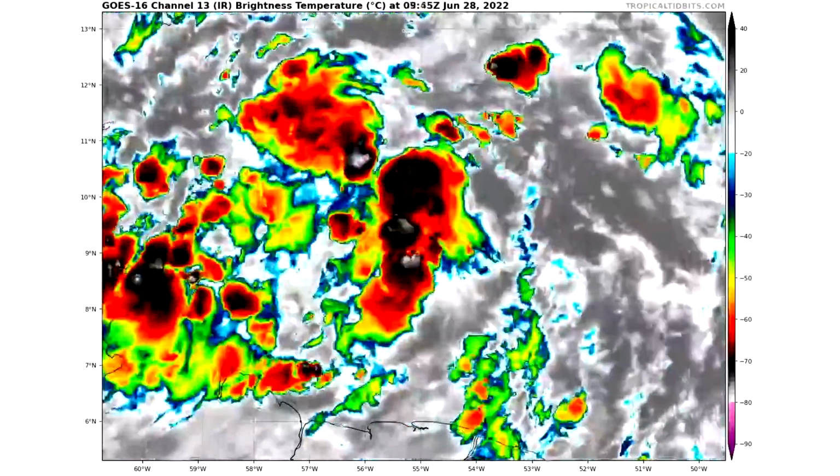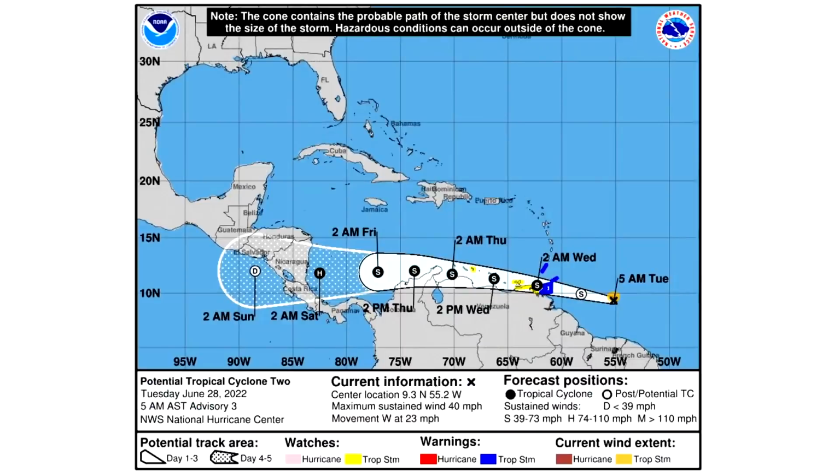Now let's take a look at the cone forecast from the National Hurricane Center. And here it is, potential tropical cyclone 2. This was the 5 a.m. update this morning, and we do expect it to become a tropical storm at least by 2 a.m. tomorrow, where it's going to be interacting with South America very, very closely. Again, the more it interacts with South America, the less chance of development.